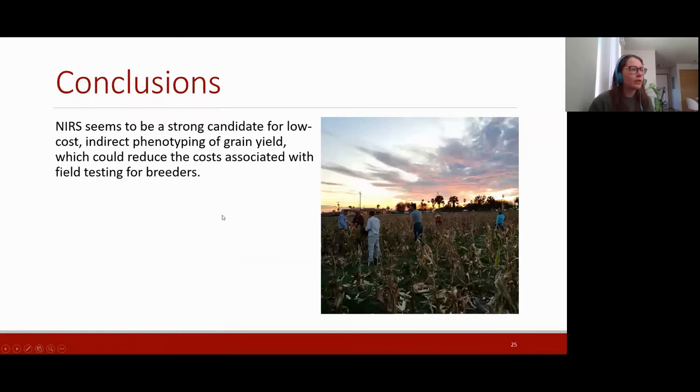So overall, NIRS definitely seems to be a strong candidate for this sort of low-cost indirect phenotyping I talked about in the beginning, which plant breeding as a profession really needs right now. Ultimately, I think this could reduce the costs associated with field testing for breeders, and also maybe expand to crops that don't have a lot of genetic data available to them, and so therefore genomic selection isn't something that's feasible, even if they had the money to implement it.